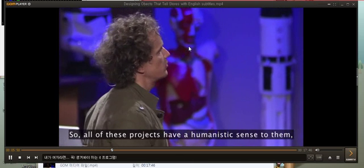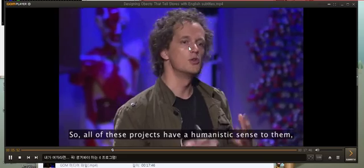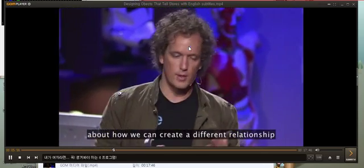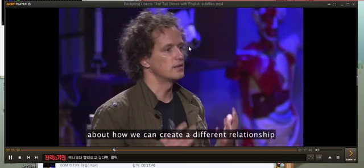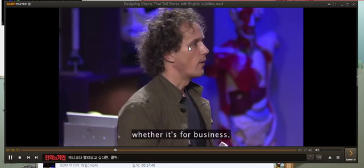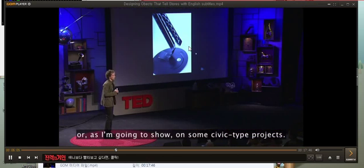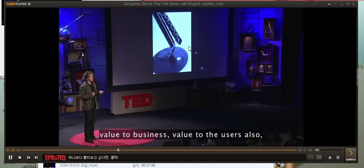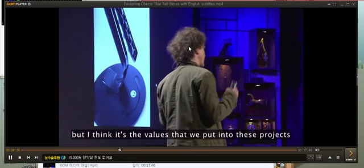So all of these projects have a humanistic sense to them, and I think as designers we need to really think about how we can create a different relationship between our work and our world, whether it's for business or, as I'm going to show, on a civic type project. Because I think everybody agrees that as designers we bring value to business, value to users also, but I think it's the values that we put into these projects that ultimately create the greater value.